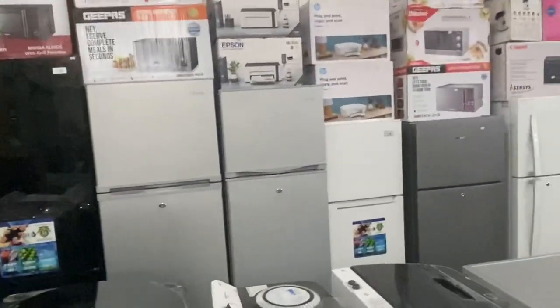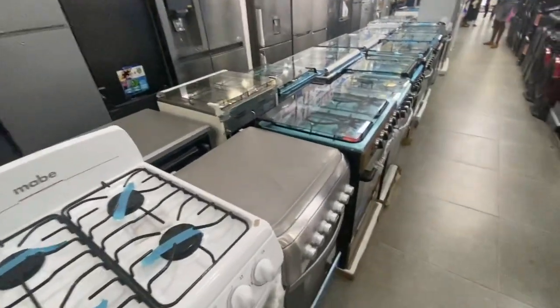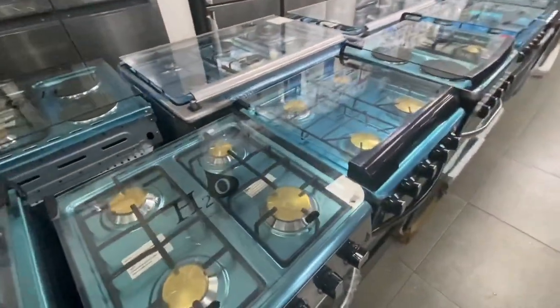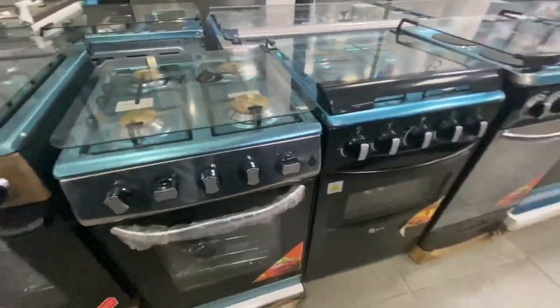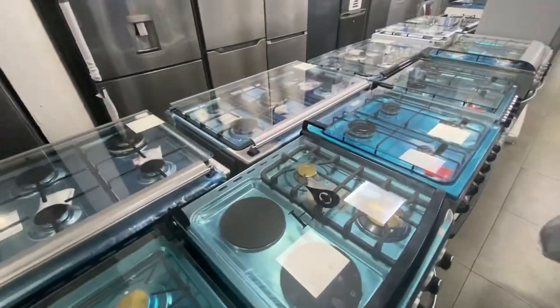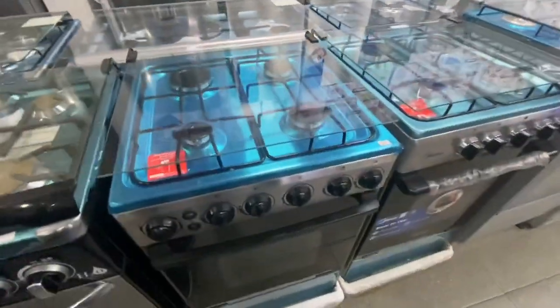Those are all stoves. Different stoves, some using gas or some electric stoves with different prices. This is $375. This stove is $250. Different products. So these are all for household use.